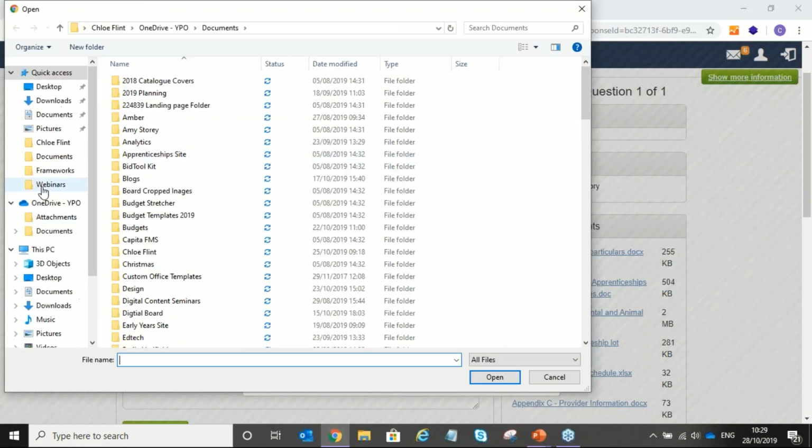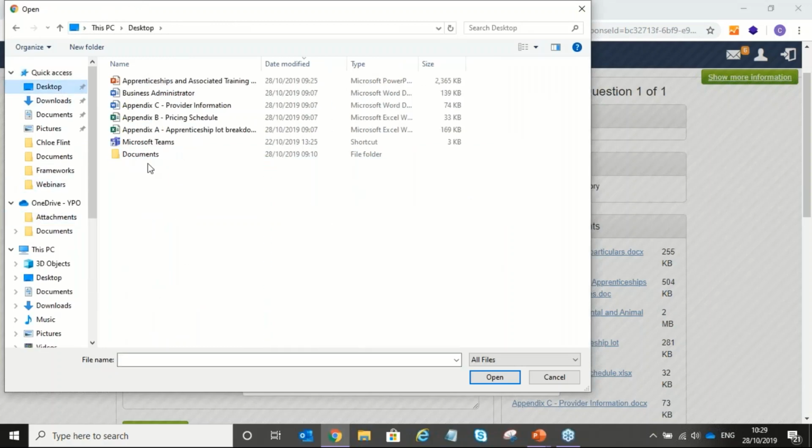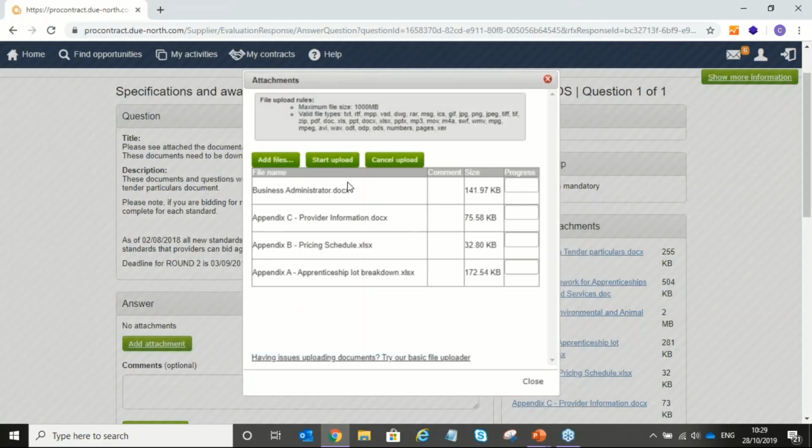and then this is how you're going to come to add your documents. So here you can see that I've had my documents saved here. I'm going to open up, and this is a good area to have a bit of a checklist. So I've got my Appendix A there, my apprenticeship lot breakdown, my Appendix B there, my Appendix C, provider information, and my actual tender document. It would be really good to have the tender particulars open at this point, because obviously it lists all the documents that you need to return. So just having that there will make sure that you do your final check. So then you're just going to click start upload.